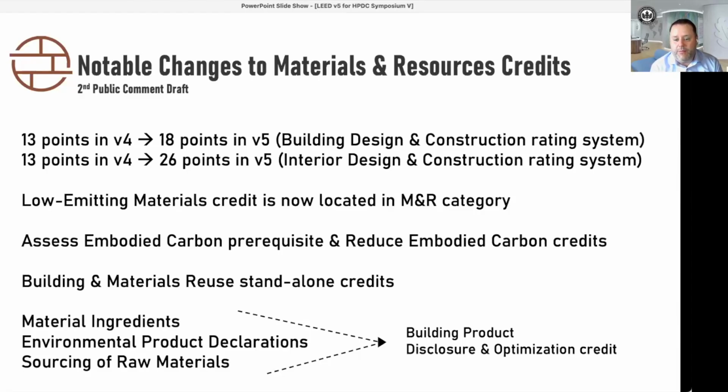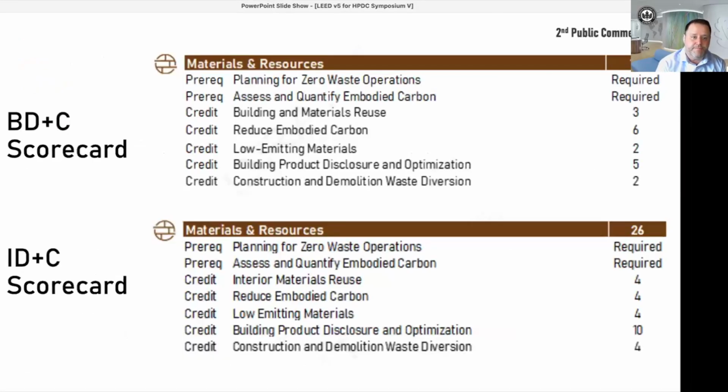And finally, the credits that traditionally have been in the materials category, things like material ingredients, EPDs, sourcing, have been combined into one multi-attribute credit we're calling Building Product Disclosure and Optimization. And I'll share much more about that in a moment.